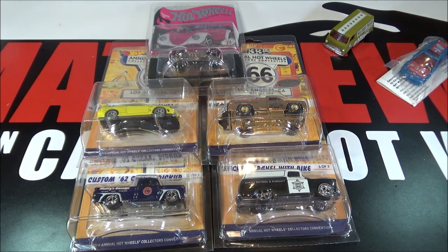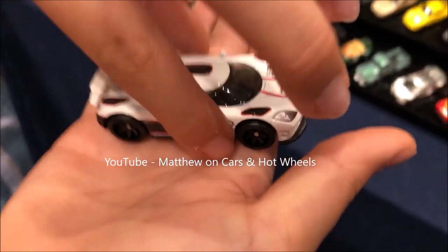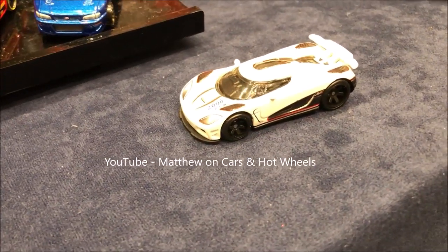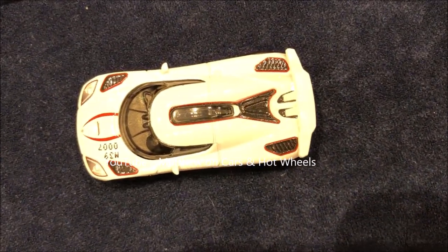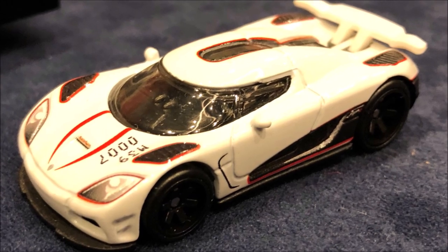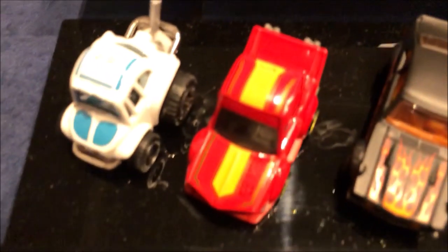This video is kind of long, so I'm gonna make this into two parts where I open these cars on a separate video. So I have something very special to show you guys. Check this out. This is the Koenigsegg Agera R that will be released in 2020. I can't wait for this to be released. Here's some more sneak peeks of future cars.